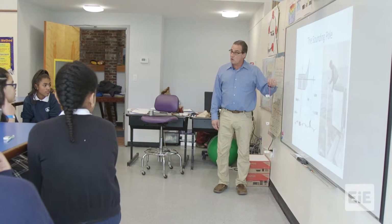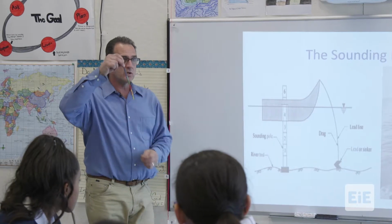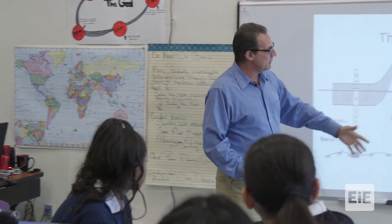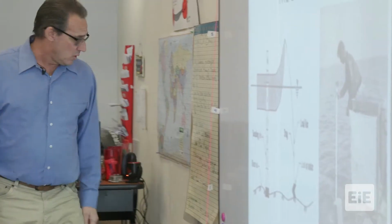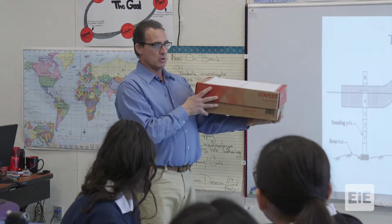Again, you can use a rope with a lead weight on it, or you can use a pole that's marked off in different increments, okay? And this is the device that we'll use because we've made a model for the sea floor, and this is a model of the sounding pole. The actual sounding pole might be 20 feet long, yeah? So this is a device we're going to use to discover how deep the bottom of the ocean floor is. This device is another model of what the ocean would look like.